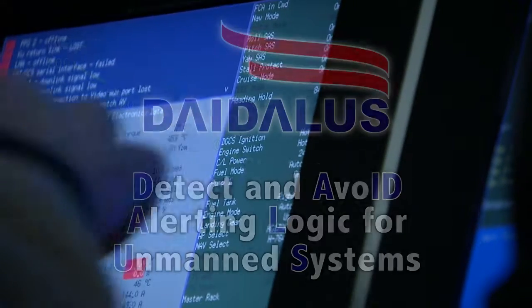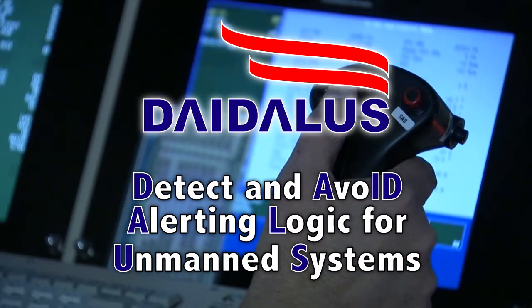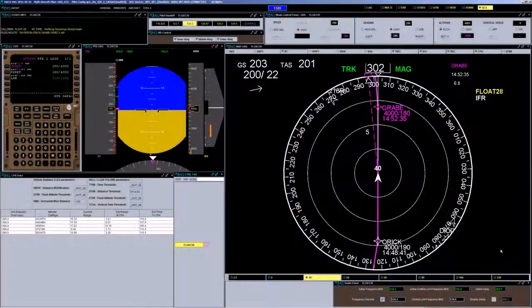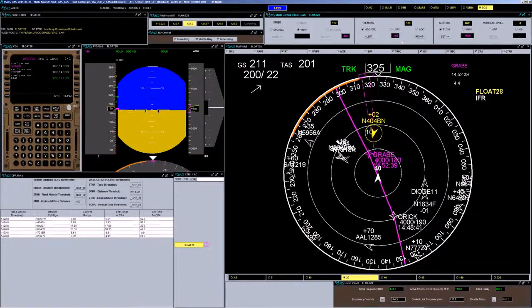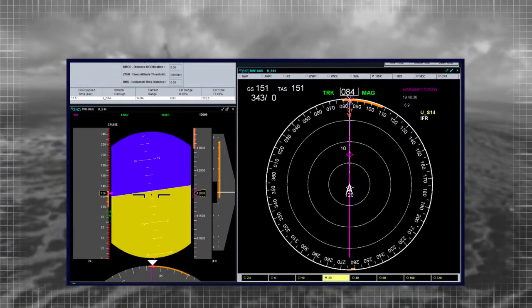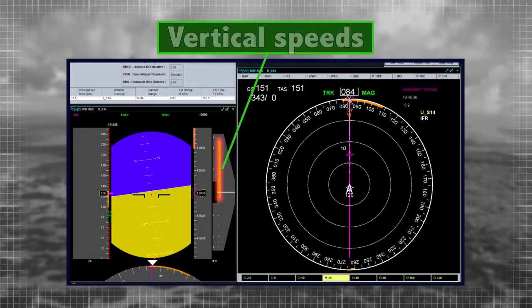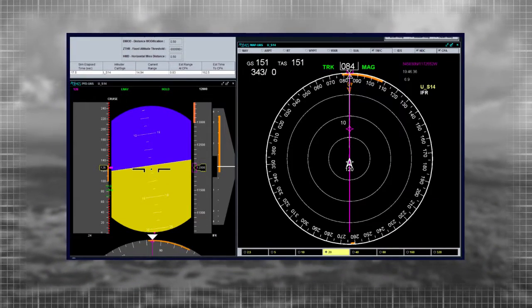Currently known as Daedalus, for Detect and Avoid Alerting Logic for Unmanned Systems, the algorithm can identify situations where intruders have become threats and provide suggestive maneuver guidance to assist the UAS pilot in performing any necessary maneuvers. The guidance is depicted as maneuver bands on the UAS ground control station and shows headings, altitudes, and vertical speeds that will result in loss of well clear with identified intruders.